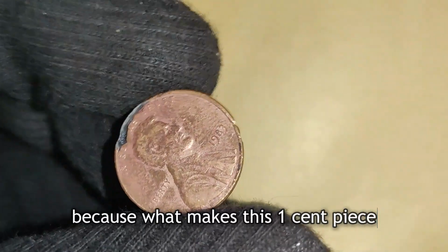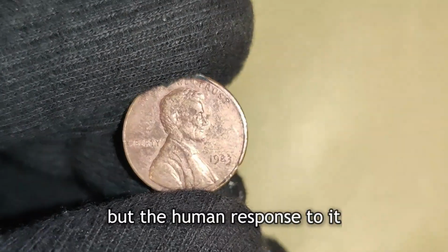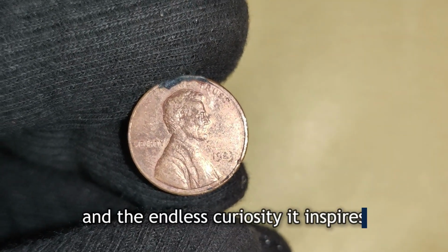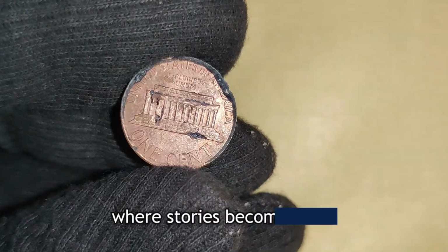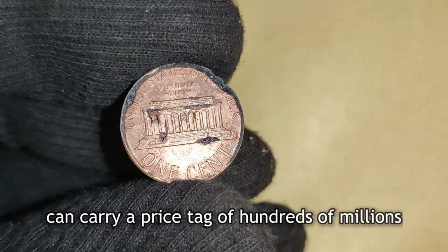Because what makes this 1 cent piece extraordinary is not only the physical coin itself, but the human response to it: the emotions it stirs, the excitement it generates, and the endless curiosity it inspires. It is this combination of tangible rarity and intangible mythology that creates a marketplace where stories become value, and where an object as small as a penny can carry a price tag of hundreds of millions of dollars.